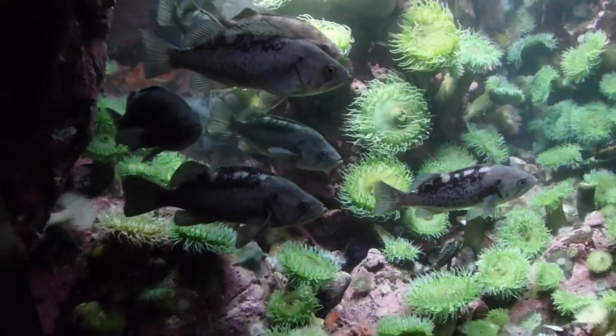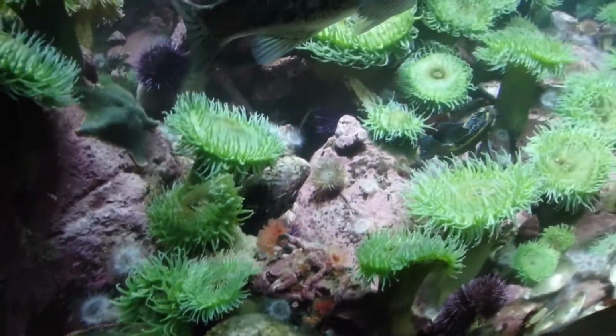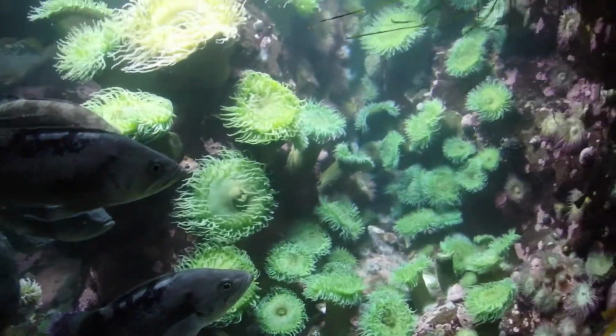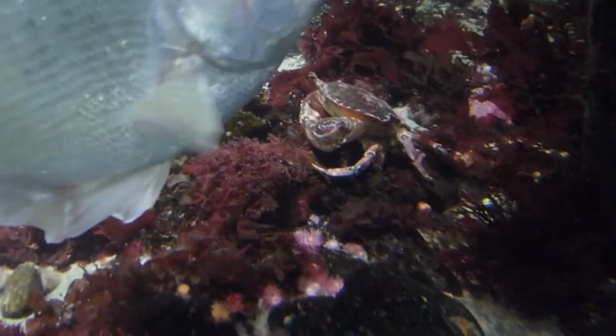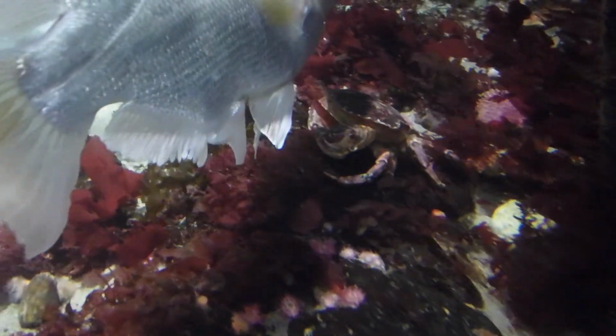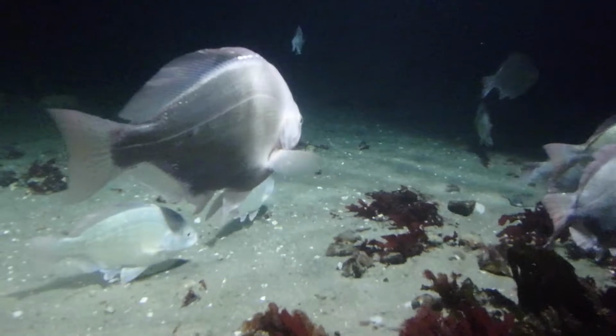This is BC. You can see shells that you can find and different fish. This is in Canada. Still very beautiful. This is the type of crab that we found parts of. Look at their lips, so cute.